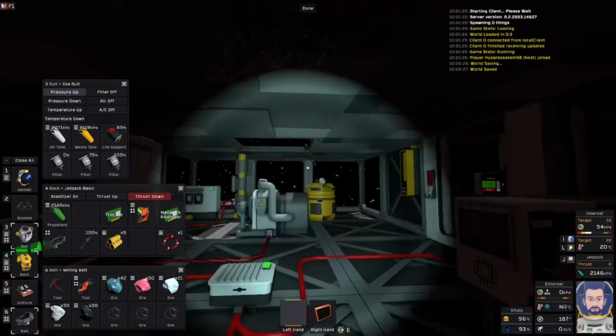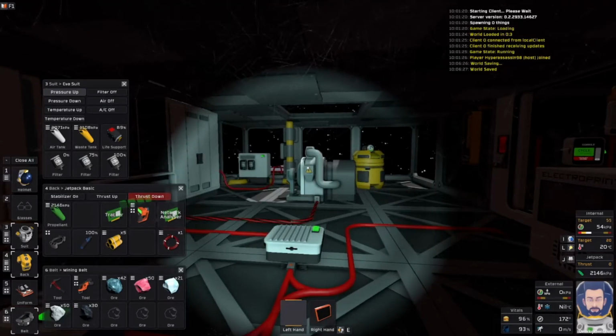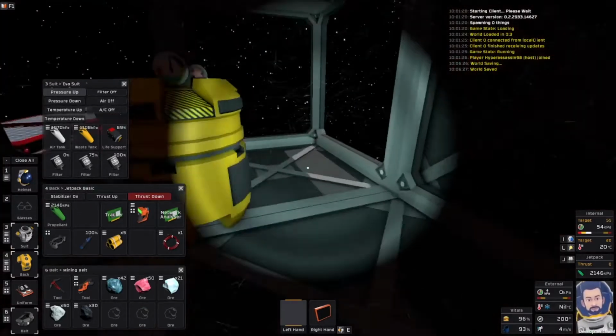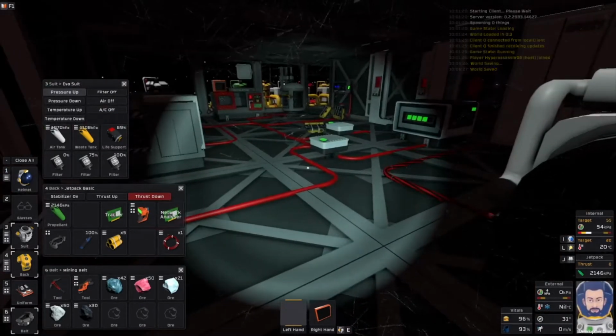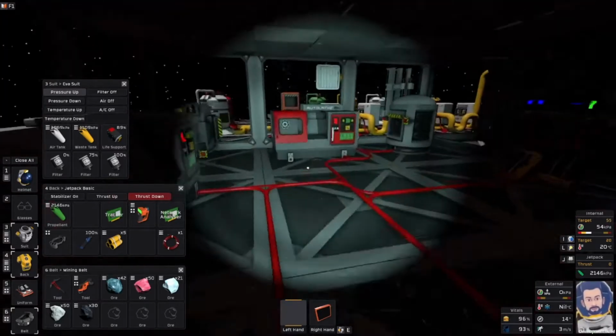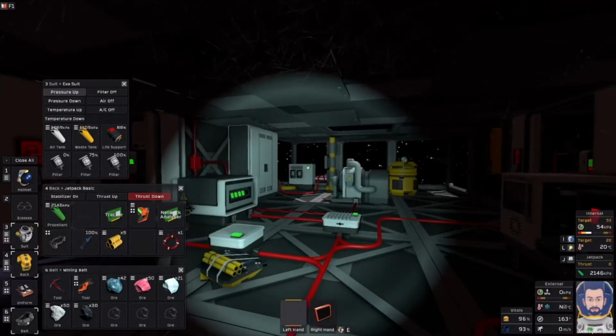I haven't pressurized this room yet because I'm actually thinking that I'm going to expand downward and make a bigger workshop down there. And I'm going to convert this area into like a living quarters, most likely.